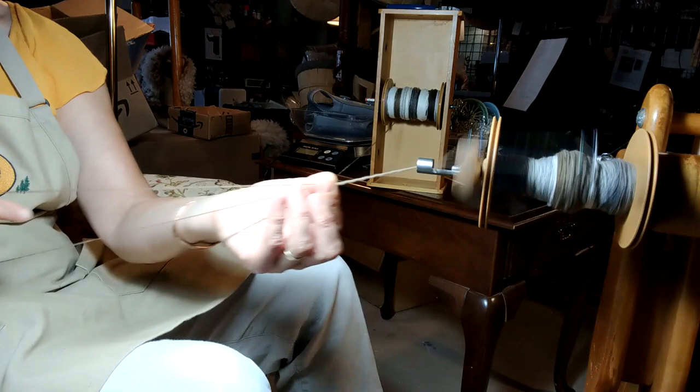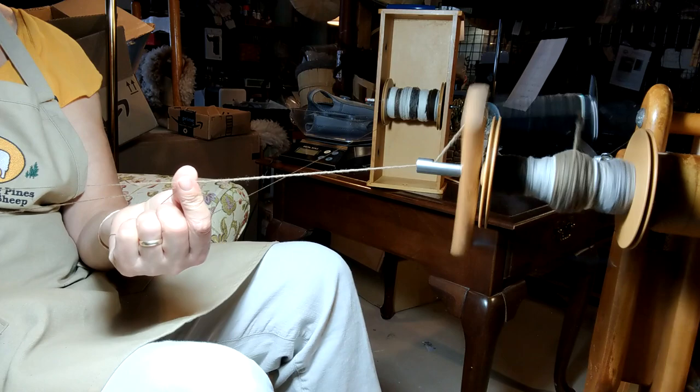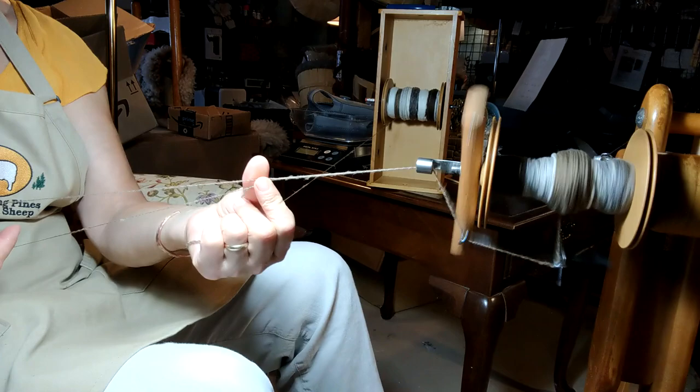And that's where having a tensioned lazy Kate would be really helpful, because it's going to pull a little bit tighter. This is kind of turning a little bit faster than I... That's optimal. Alright, so the purpose of doing the chain ply is you have more control over your color shift on the plied yarn, and you get a 3-ply yarn, which is nice.